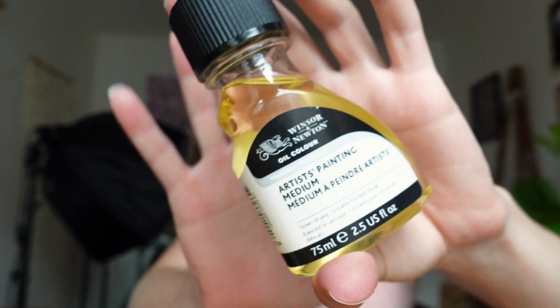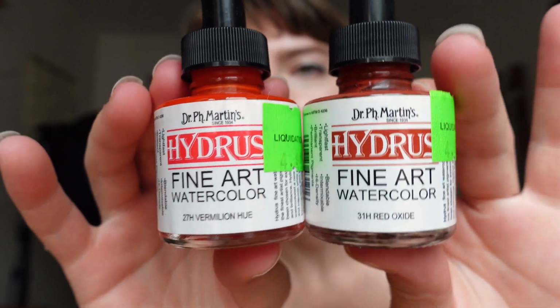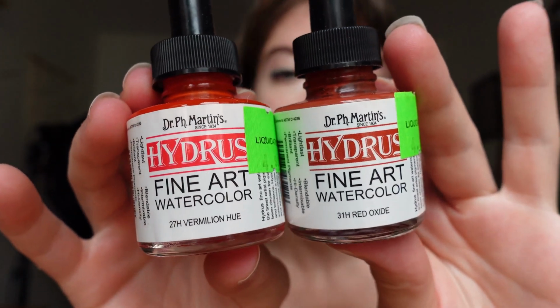I also got some artist painting medium because the lady at the art store recommended it, so I figured why not. And I found some weird paints that were on sale that I decided to try out. These are watercolors, fine art watercolors. I don't know if it's really true though, but I have these two. These are Dr. P.H. Martins.